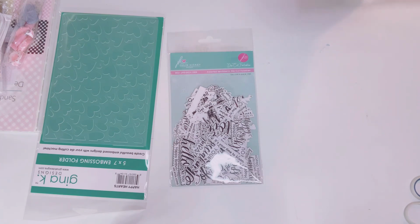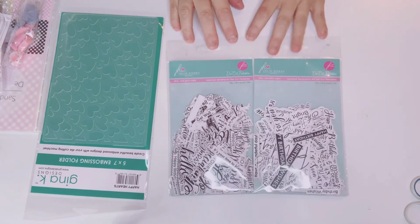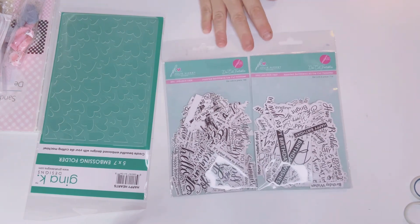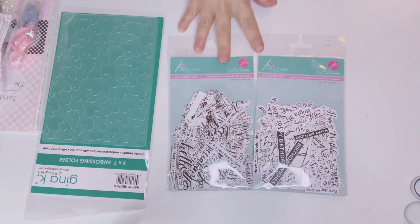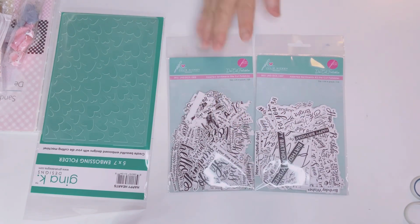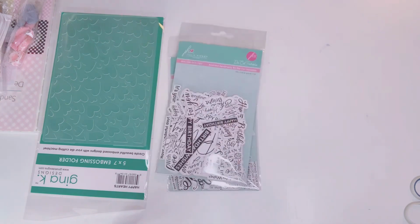Julie Hickey? I was just browsing through Simon Says Stamps, and I searched sentiments, and then this popped up, and it is so easy to put on a card, and that's it.